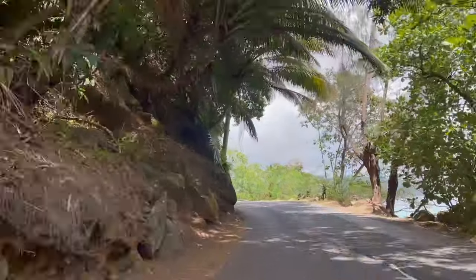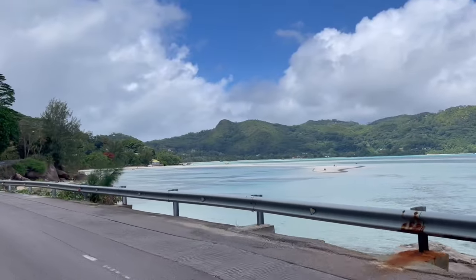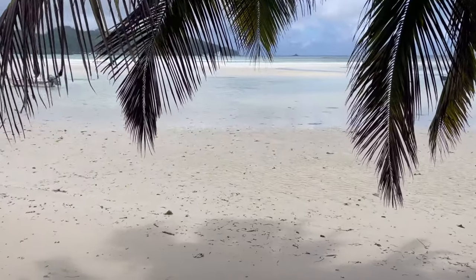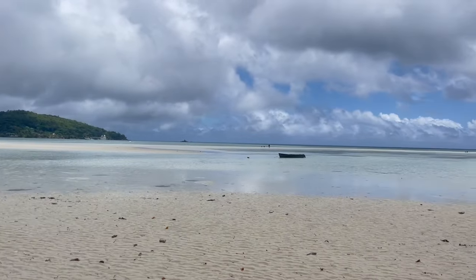Is this island worth visiting? My answer will be a big fat yes, definitely. Wait until you see the next beach we're arriving to. Wow.